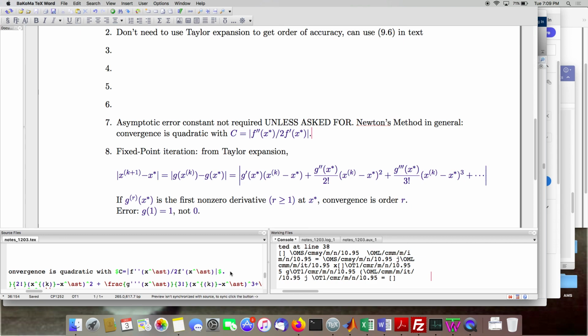Now, how you would detect linear convergence, like in this problem, is you compute a few iterates, you compute a few errors, and you find that there's roughly the same ratio of errors. Like in this problem, it's 1/2. It might be a different ratio. Maybe the error is being reduced by a factor of 4 every time. But the point is, it's a consistent ratio. That's linear convergence. Okay. Other questions about number 7?